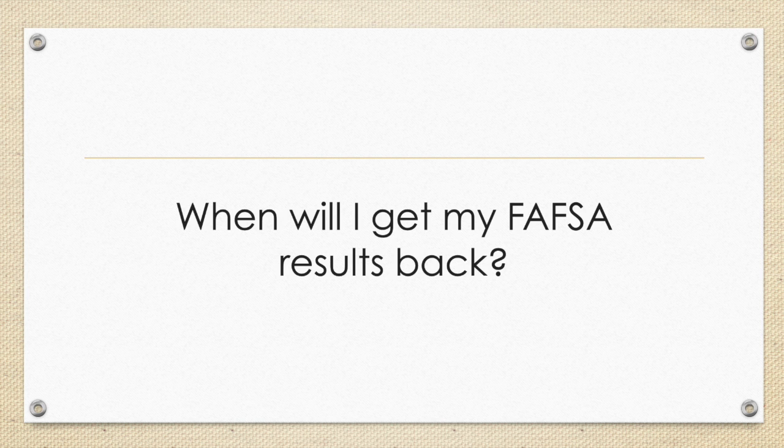When will I get my FAFSA results back? When you file your FAFSA electronically, you'll receive a response in, say, 3 to 5 days from the Central Processing Center. They will email you a link to your student aid report, which is a summary of what you put on the FAFSA. And then they will also forward all of that information to the schools that you have included on your FAFSA. Once the schools receive your FAFSA results, they will interpret the data and put together an award package specifically for you, just based on your FAFSA results.